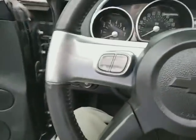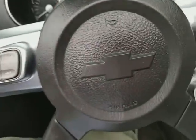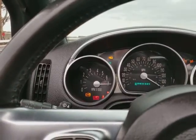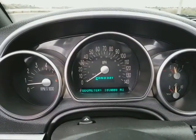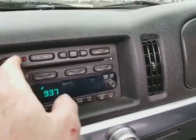I thought I printed out the Carfax to this car, but I printed out the wrong one. So yes, the headlights aren't on. So anyway, let's start this baby up and show you what it looks like when it's running. Okay, so like I said, I've got no warning lights. I haven't had any warning lights with this car since I've owned it. I've driven it quite a bit. No problems with it. Radio sounds good.